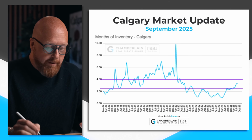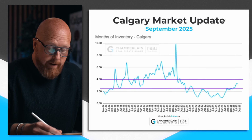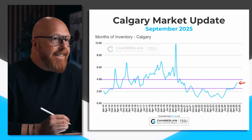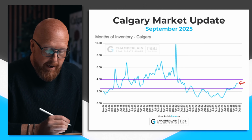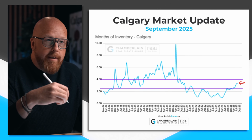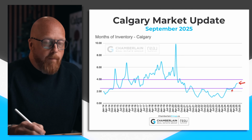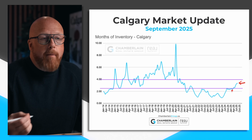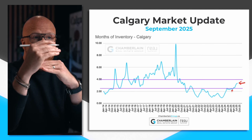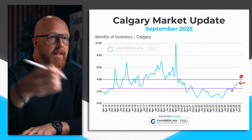Back on to months of inventory. So what is happening with months of inventory? For the city, we are seeing 3.35 months of inventory. So we are squarely inside the middle of a balanced market right now, and for the last number of months we've seen it right in that spot. The lowest we saw this year was in March, at about 2.4. So we've come up from 2.4 months of inventory in the city, which is basically flirting with a seller's market, right into the middle of a balanced market. We have not seen the whole city break through into a buyer's market yet.